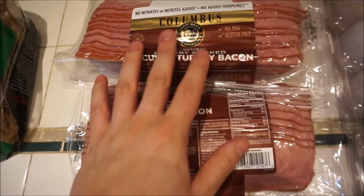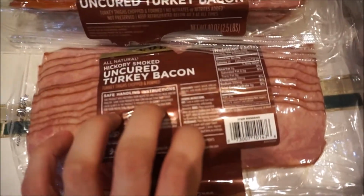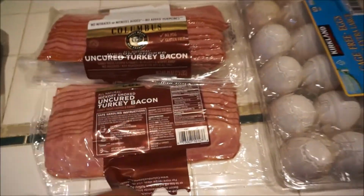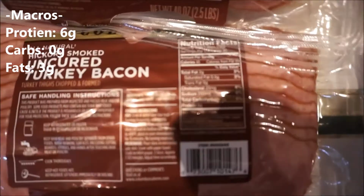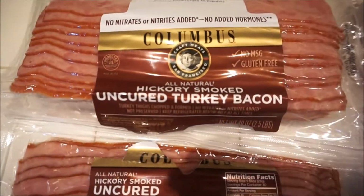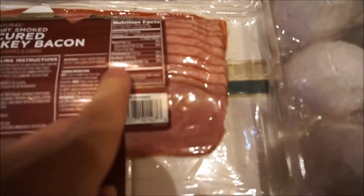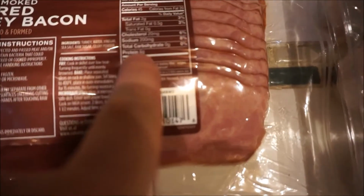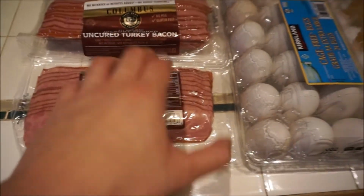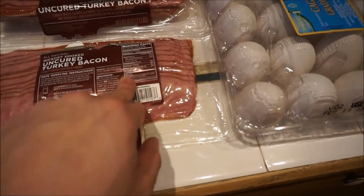Now on top of that, we're going to be having our turkey bacon. I'm a big fan of turkey bacon. I do like normal bacon as well, but I grew up on turkey bacon. Don't hate me. To start things off right here, this can focus for you guys. There's the macro content here. I have this package up here that you guys can see. It's Columbus uncured turkey bacon. Right here, guys, this has 6 grams of protein and only 200 milligrams of sodium. So I'm going to be eating 4 of these, so that will be 800 milligrams of sodium, but still not too bad compared to other pieces of bacon out there.